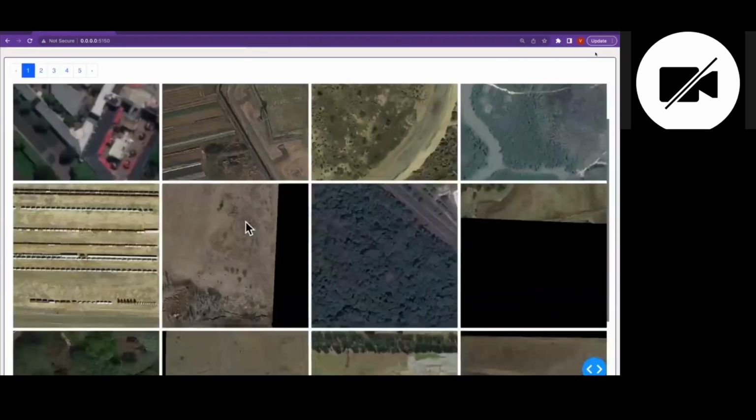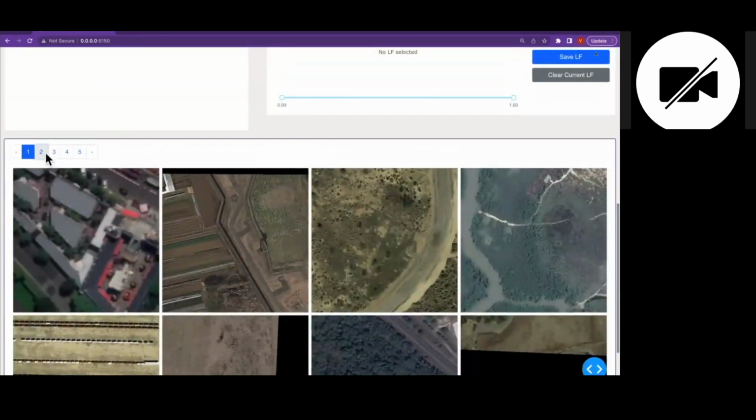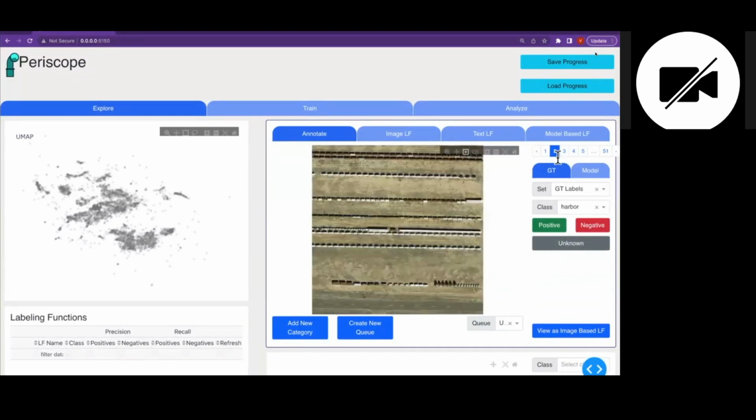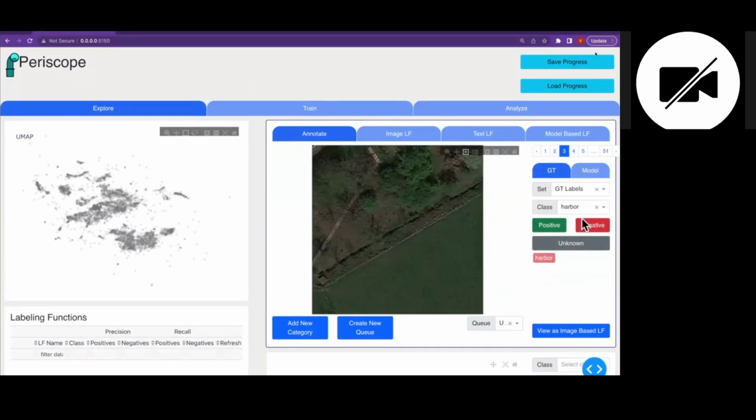Okay, so we selected another cluster. It looks like there are no harbors in this cluster either. Negative, not a harbor, not a harbor, not a harbor. So this is where the problem begins. We're trying to look for harbor images which we can label, and we can't seem to find any because there are just hundreds and thousands of images. So what is a better way to search through our images and find the kind of images we're looking for?